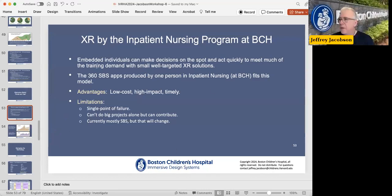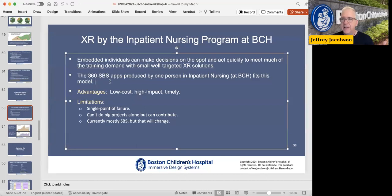Now, there's a different model for building your experiences that I think is really important. And this is what Kate Donovan is doing in inpatient nursing. She lives with the nurses. She does some nursing duties as well. And she is a genius and produces XR experiences. Most of them are 360 based, but she creates these small, fast, simple, highly targeted solutions on the spot. Like, oh, you've got a half a dozen nurses coming in and they need to learn XYZ. I'll give you a thing for that. And she'll just do it.